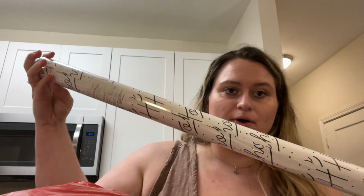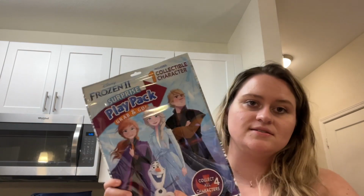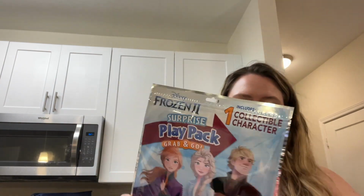I got this wrapping paper. It just says ho, ho, ho. And it's black and white. So I picked this one up. I don't know if you guys have been to Target lately, but I feel like the options aren't great. I'm not jazzed about the options for Christmas. I got this Frozen kind of like play set thing.